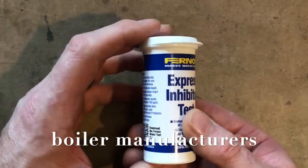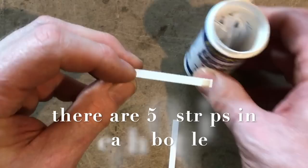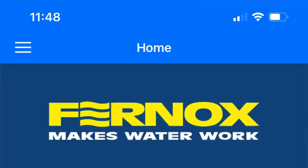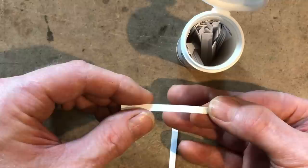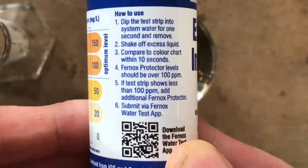So inside we have these little strips here. When used in conjunction with the Fernox Water Test app, which we can download from the Apple Store or Google Play, the single-use on-site heating system test can be saved with the app, and a laboratory-style certificate is available to be downloaded or sent by email to your customer. So this is how we're going to do it.